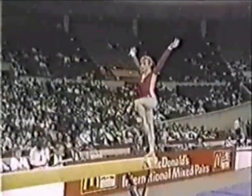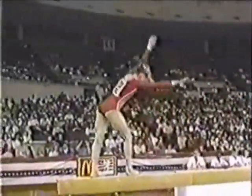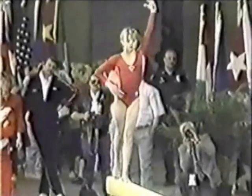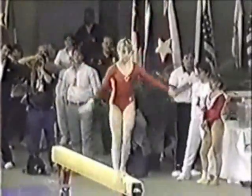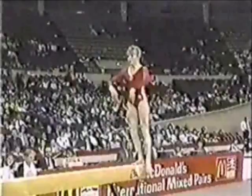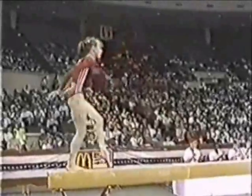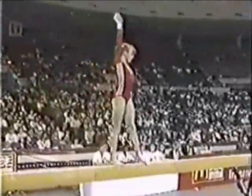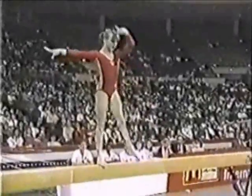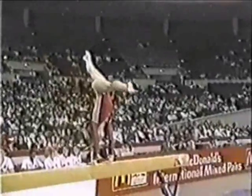Very difficult mount. She mounted with the round off onto the board and then did a back layout step out. Beautiful aerial cartwheel into two back layout step outs. Just an incredibly difficult tumbling sequence. Ready for another pass. A round off layout full twist on the beam. Clearly one of the most difficult skills that are being performed in the world on balance beam. She did it like she was on the floor.